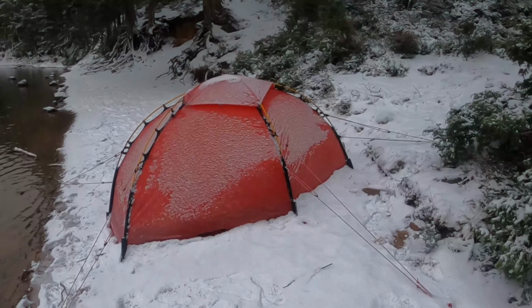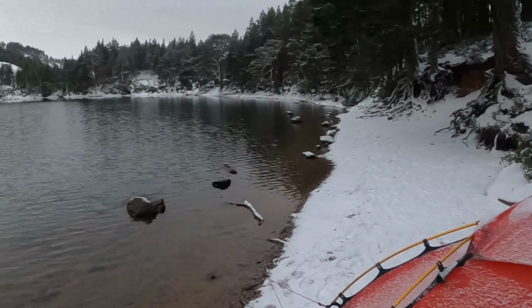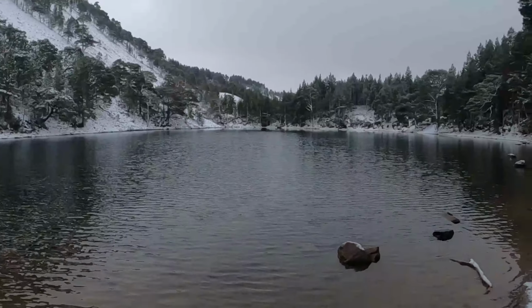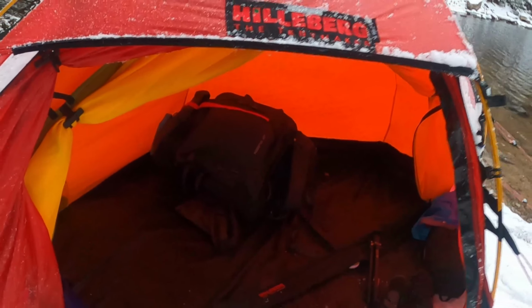Alright folks, so that's me got all the photos I want. The snow has stopped, it's been maybe about 2 hours now since it last snowed. It was still dark, so I'm gonna start taking this tent down now. It's a very spacious tent actually, for a one-man tent to solo.